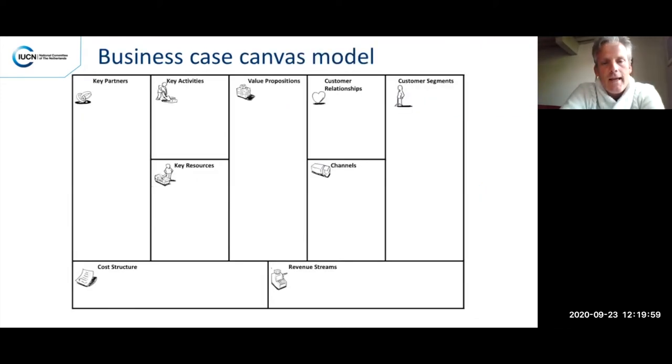So then, to make a business case, there's a certain tool that can be very helpful, because a business case is complex. There's a lot of bits and pieces that you have to put together in order for an investor to make that decision. So the business canvas can help you to make sure that you tick all the boxes that you need to have information for to make a full proposal to an investor.